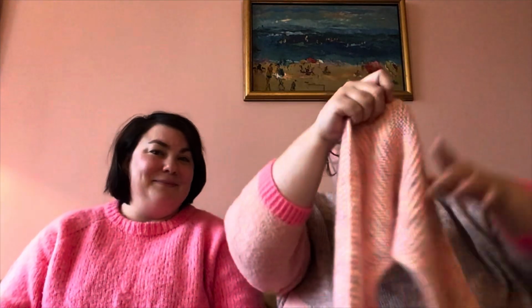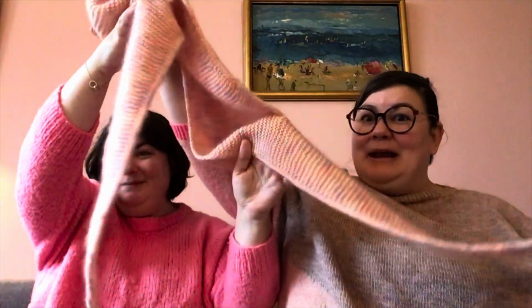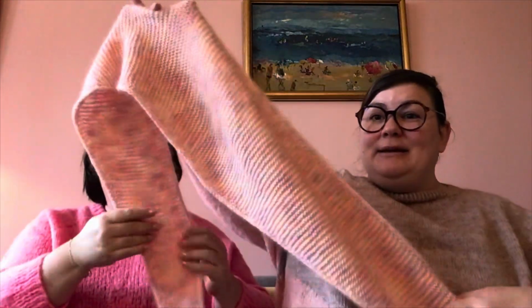I think we both finished projects since last time. I finished my Sophie shawl in the Wandering Flock. What's the colorway's name? Aimee's Peaches and Dreams. I had it on the needle since October, I think, since going to Barcelona. It's done. I love this shape. I think it's the third one I've knit. It's the third Sophie shawl. It goes perfectly with your robin beanie, the robin beanie that I knit last year in the same colorway. So I'm happy to have a matching set.